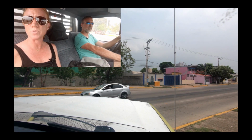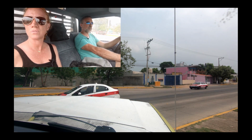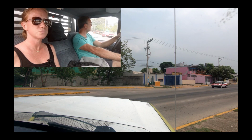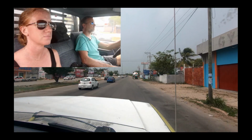So we had another brake controller, the one that we just bought, quit. Well, it quit because our trailer harness, the plug, screwed up and shorted everything out.